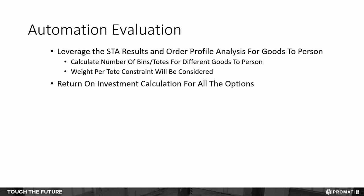Okay, so once we leveraged all this data that we got from the SDA results and their order profile, with that we reached out to 4 different goods-to-person technologies and came up with 11 iterations for Ecentria to evaluate. Each of them has their pros and cons. A lot of them use a lot of the vertical storage, some of them take up a larger footprint.